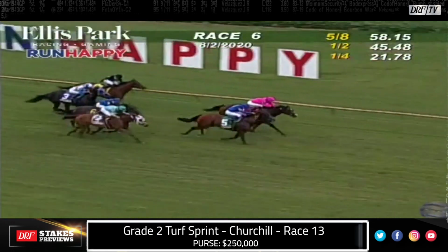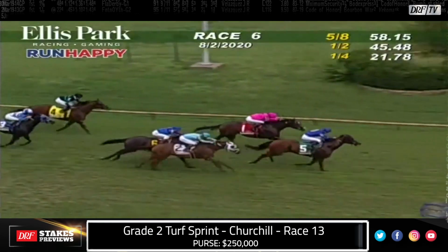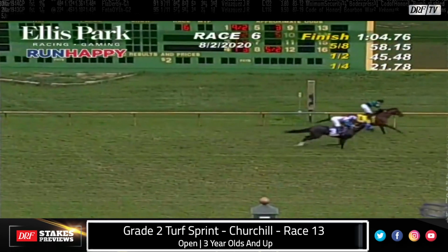Yeah, it was a game win because it looked like High Crime had things. After he put away the pace challenge, it looked like High Crime was going to wire the field. But he just didn't finish it off. Karotari was very game to close him down. I like his tactical speed, Dan.